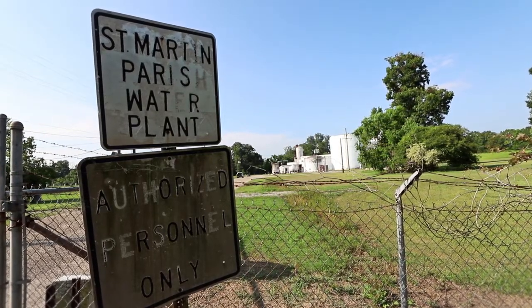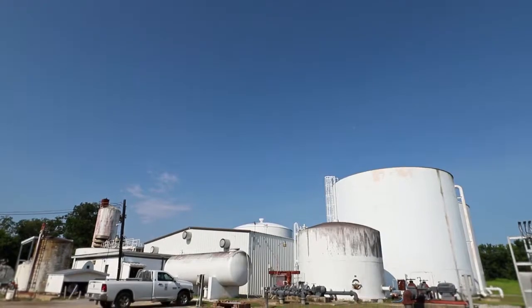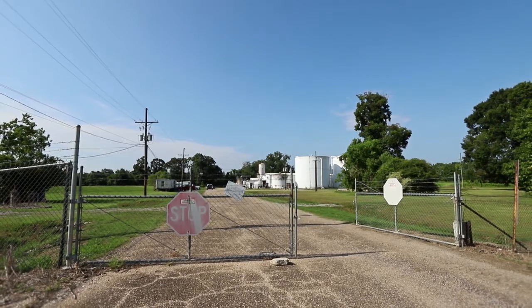Most water systems in this area were constructed, put in place, and forgotten about. Louisiana Department of Health and Hospitals came out to the site, and during a sanitary survey, they said that, hey, you guys may want to give some attention to some of your ground storage tanks in the near future.